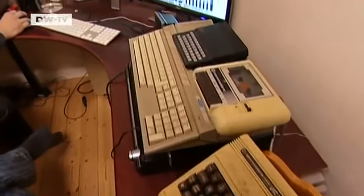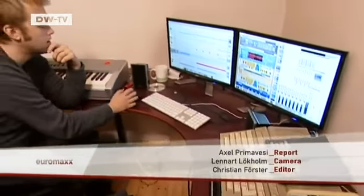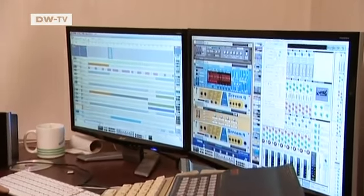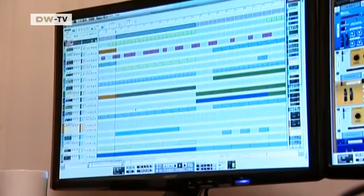This is Daniel Larsson's sound studio at home. The 30-year-old's musical compositions also draw their inspiration from the sound of the old 1980s video games. The genre is called Bitpop. The duo is currently working on their 4th album. They're not bothered that their videos are far more successful than their musical output.